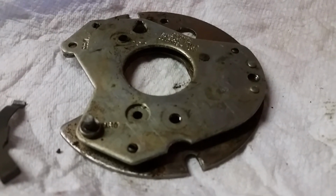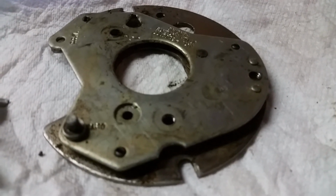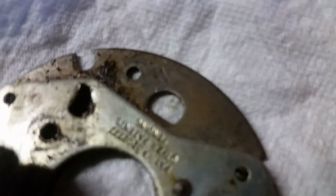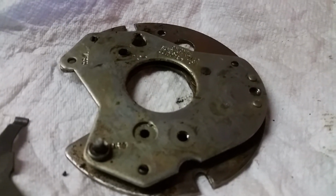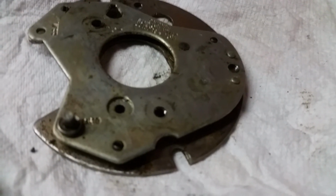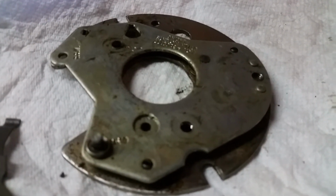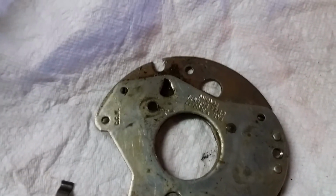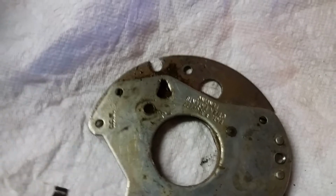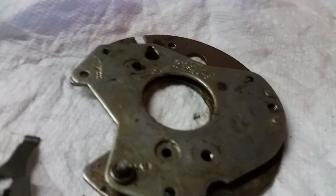So here we have the points and condenser mounting plate that goes in the distributor, and this hole right here is holding up the whole show because it's stripped out, and that hole is the hole that you use to set your points gap. So the reason we're not getting any spark is because there's no gap. So this week I've got to get that hole drilled and tapped, and then we'll put everything back together, and hopefully that fixes it.